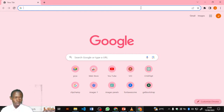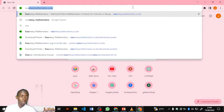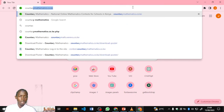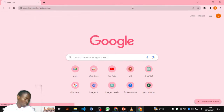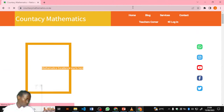However, this is how you do it. This is how you also get to register for the contest. Let me show you in just a second. So we said that the site that we are going to use is countacymathematics.co.ke. That is the site that we are going to use, and I believe that it is coming up over there. I happen to have opened a lot of tabs, but it's all right.